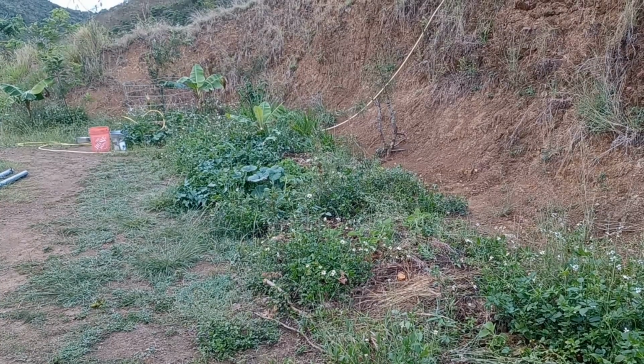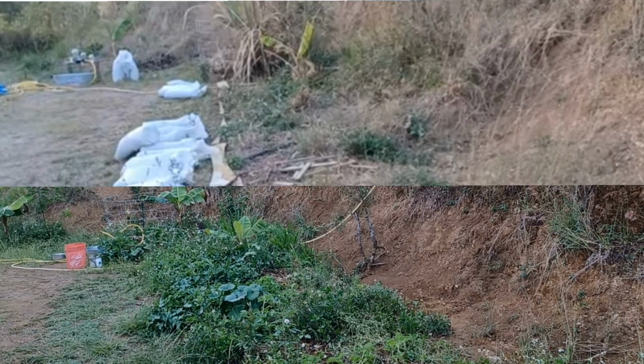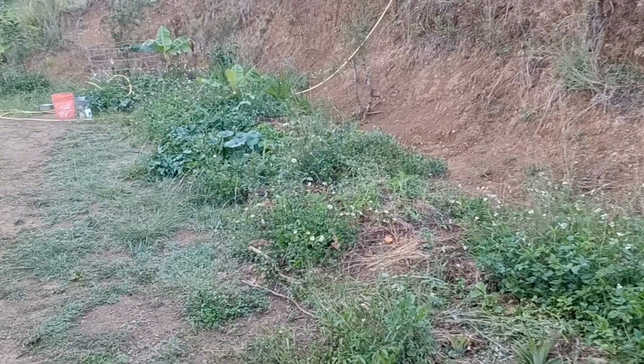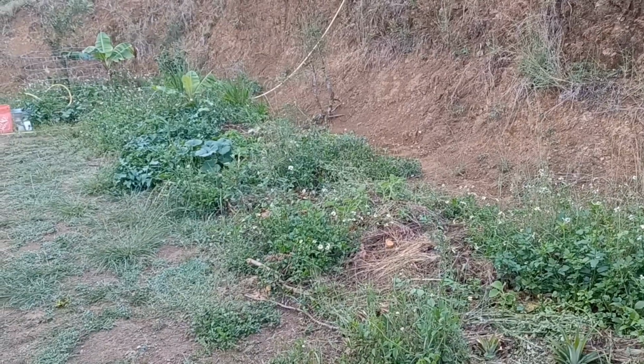So here it is. Now let me see if I can do a side by side a little bit. There you go. What a difference. So I'm going to take you through kind of how the plant communities have adjusted and how the management strategy for this plot of land is now running.